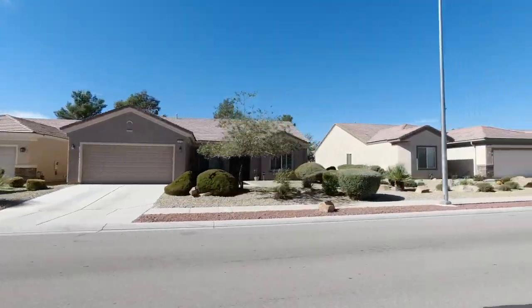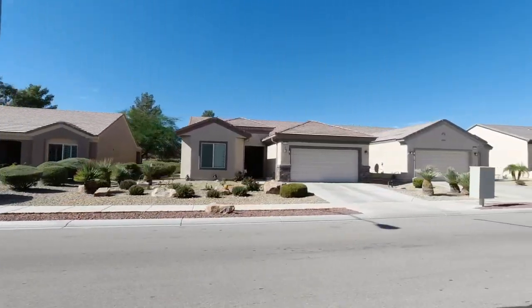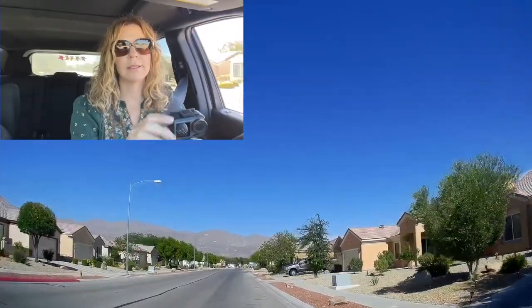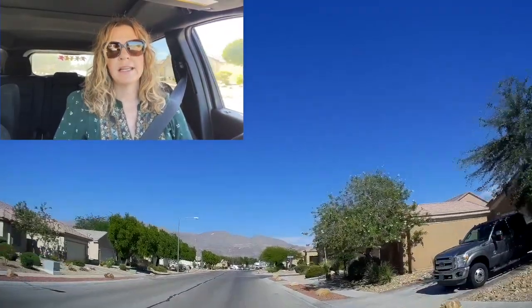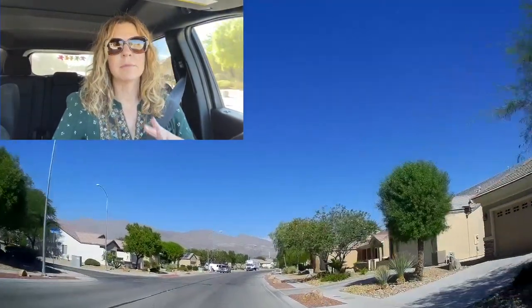And the nice thing is I like the double sidewalks. Now the house prices are not as expensive as Summerlin or Henderson. This is probably the most reasonable price retirement community in Las Vegas Valley, especially for Del Webb. This is a very good price and the houses are really nice.